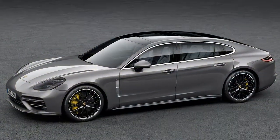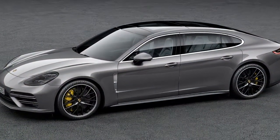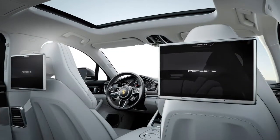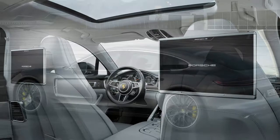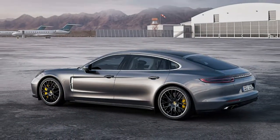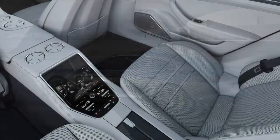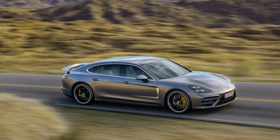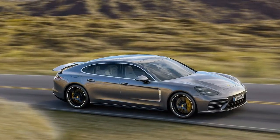Not impressed yet? The Night Blue Metallic example we sampled was maxed out with the $3,400 Sport exhaust, $8,960 ceramic composite brakes, the $5,000 Porsche Dynamic Chassis Control Sport package, $2,530 Sport Chrono package, and $2,440 21-inch wheels.